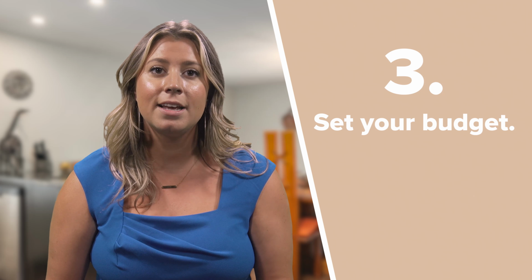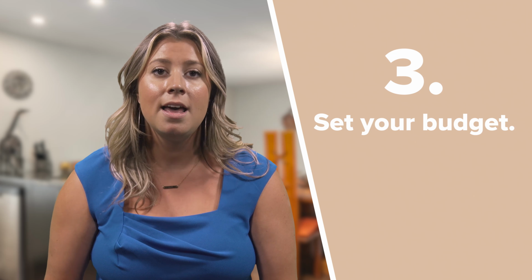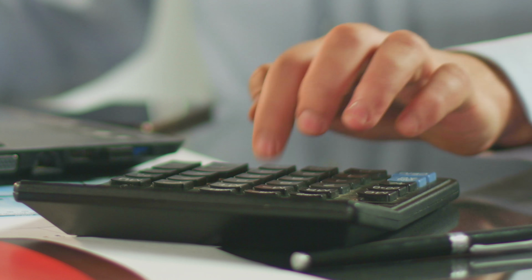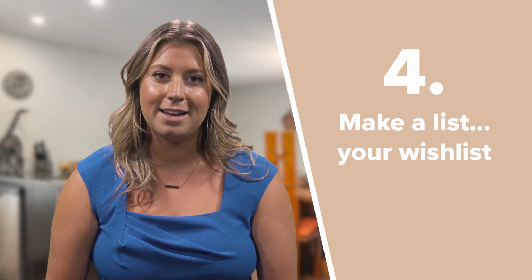Number 3, you have to set your budget. Setting a goal for how much you're willing to spend and getting assistance from knowledgeable real estate agents will help. Whether it's cash or financing, establishing an agreeable price range before beginning your search means there are no surprises when negotiating with sellers.